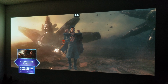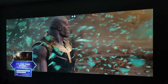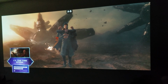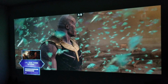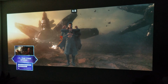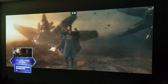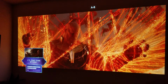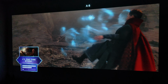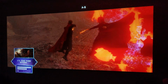Like, for example, look at this scene. Just look how beautifully the color is being represented here on this projector. Look at those flying butterflies, crystals, whatever they are. Look how beautiful that looks, man. The reason I'm doing it from an angle like this is because if I'm standing in front of it, then you will see my shadow. You will see me overshadowing the picture, so I cannot do that. And here's another great representation of the color accuracy that the BenQ HT-2550 brings on a projector.